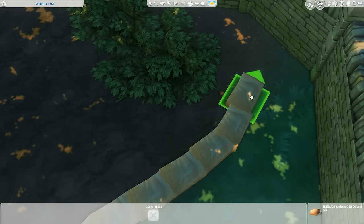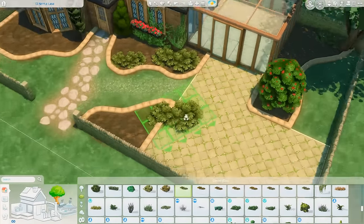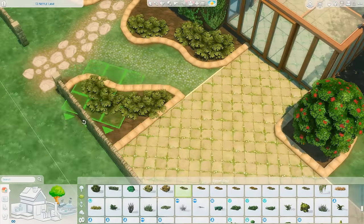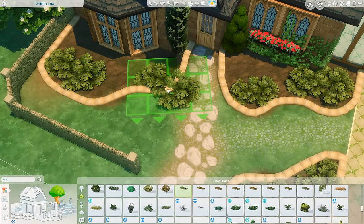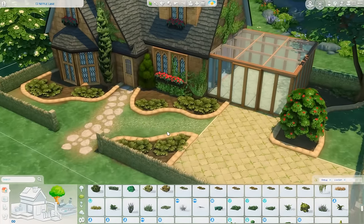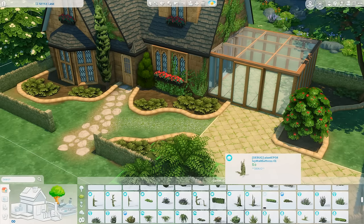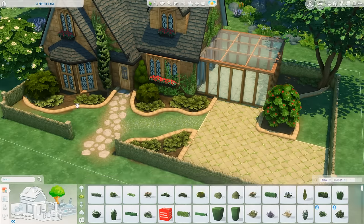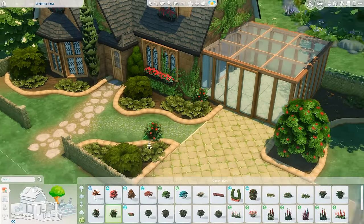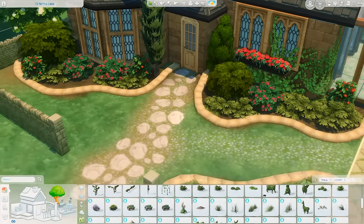But I'm just about done with lining out these flower beds, so we should actually be filling them up with flowers and greenery now. I used a lot of these low-lying bushes from the Horse Ranch pack. I really like those because they don't have flowers on them, and I like to have an intentional mix of flowers. Sometimes having too many, I think, looks a little bit too busy. So I like when the low-lying greens don't have any.